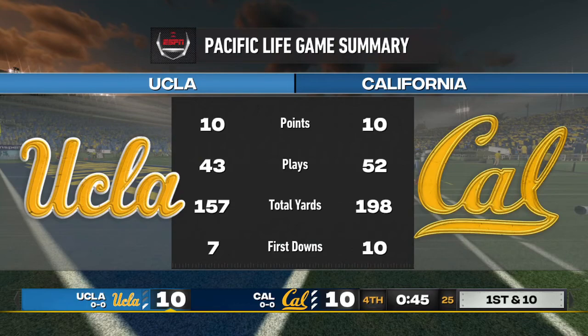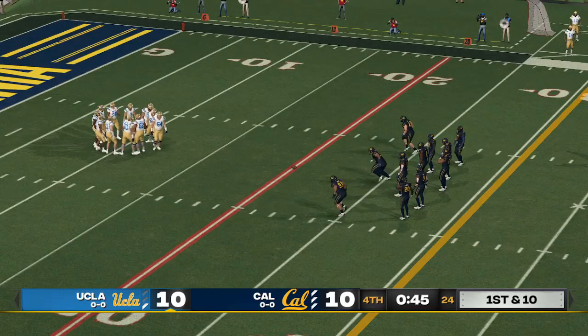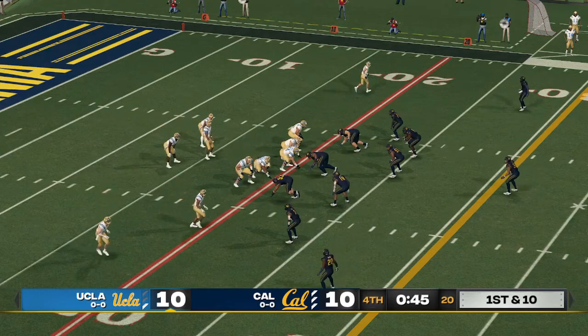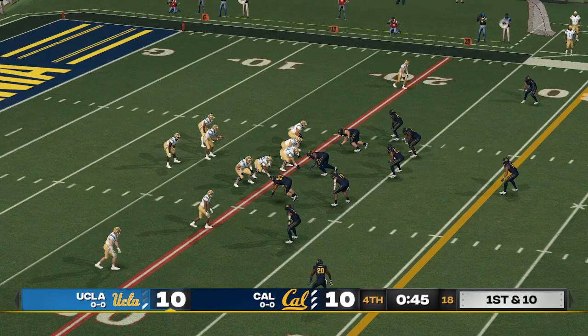These offenses have just got to go back to the drawing board. Whatever the coordinators drew up this week clearly is not working right now. Here we are late in the fourth quarter in a very important and a very tight football game. And who's going to come to the forefront? We'll see who's got the most leadership.